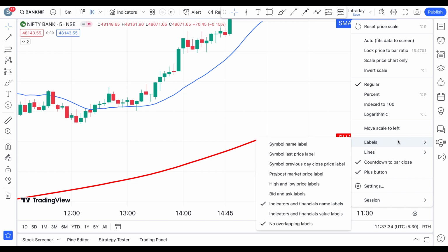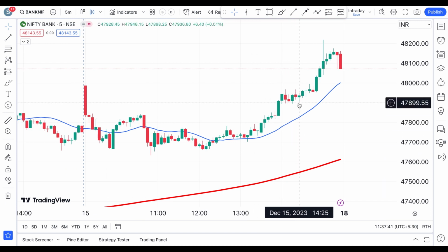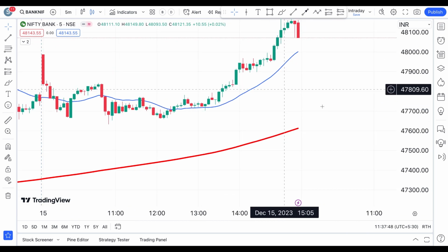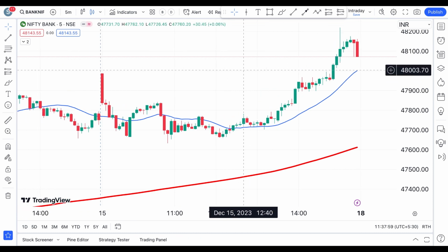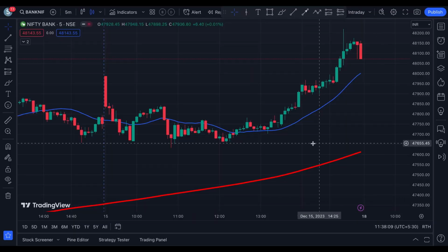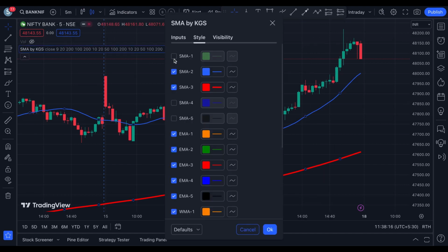So now I'll just take this one off. The reason we have selected blue and red is because they can be seen both on a white chart and on a black chart. According to your preferences, it's better to keep a white chart because that's easy on your eyes, and it keeps you focused on the chart. But for those who are used to a black chart, even here you can see that the blue, red and also the green line are visible on both the charts.